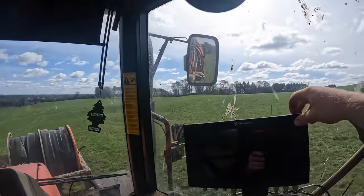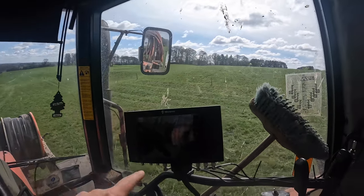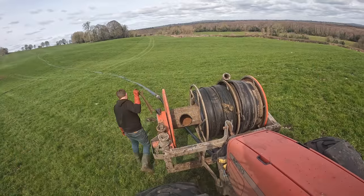Also, we'll turn on our autosteer. We're getting it booted up and connected to the RTK and the satellites, and I'll explain a little bit more about that later on when we get set up, because there's a little bit of an update on it. We've got serious range from the yard with the RTK base, with the new base station. Serious range.